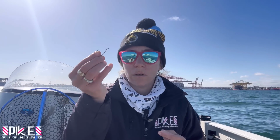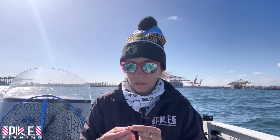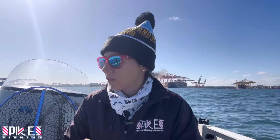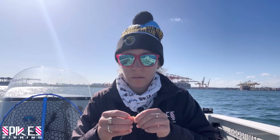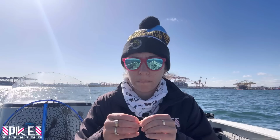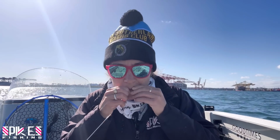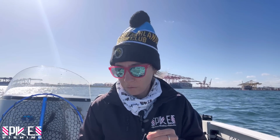I'm gonna go for 2.0 octopus. We're gonna go a little bit smaller. So yeah, we'll drop a few pillies down and see what we can find. Otherwise, I'm gonna move us out to Molyneux Point, aka Molly Point, possibly even Yarra Bay. We'll check out Yarra Bay. Got to get back in touch. I've been out of the bay for too long.